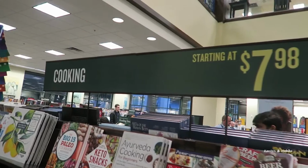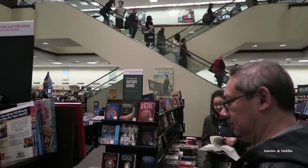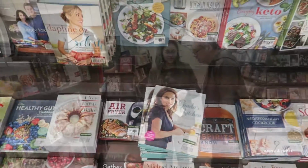And here's a section I'm obsessed with. Oh, we found you. I can't find my kids. How big this Barnes & Noble is. Anyway, I was like, yeah, this is my section right here, right? All these cookbooks.